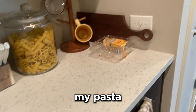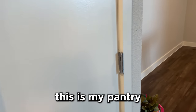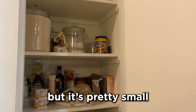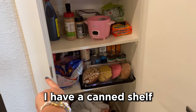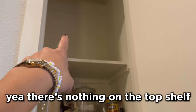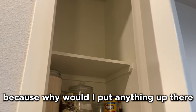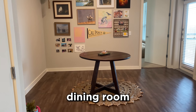Okay, my pasta, my cookies, my mug tree. This is my pantry. It's also not very clean, but it's pretty small. I have some potatoes. I have an Asian shelf. I have a canned shelf. Those are for a cooking stream today. Plastic bags. Whatever. Yeah, there's nothing on the top shelf because why would I put anything up there because I can't reach it.